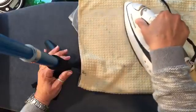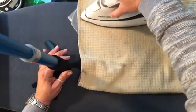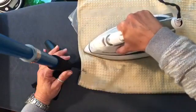So, good morning, Penny from sunny Florida. So what we're going to do is just keep, you can hold it in place, because basically what it's doing is transferring from the wax paper onto the glossy cardstock.